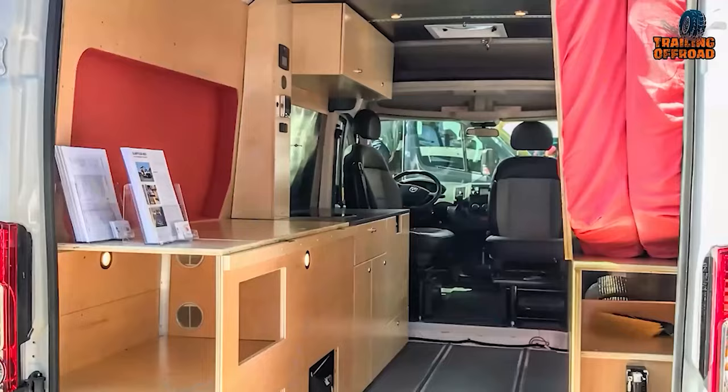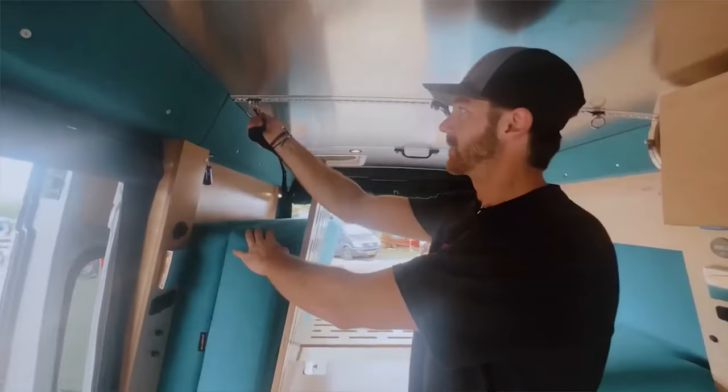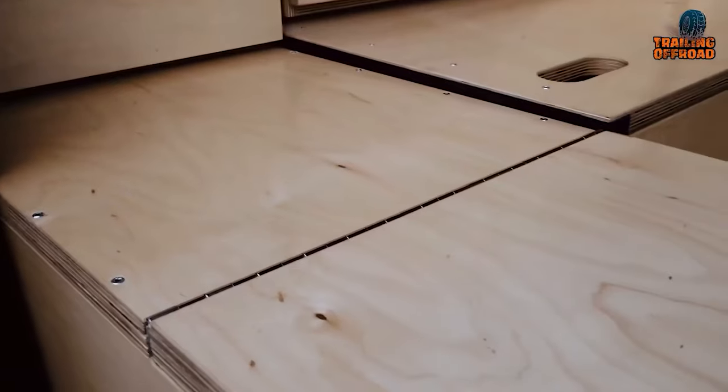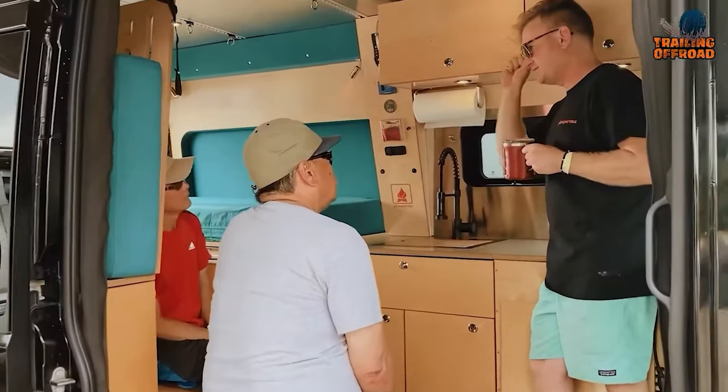In addition, the interior of the camper van features a queen-size bed with a memory foam mattress, proper storage space, refrigeration, hot water, and so on. What a time to be alive!